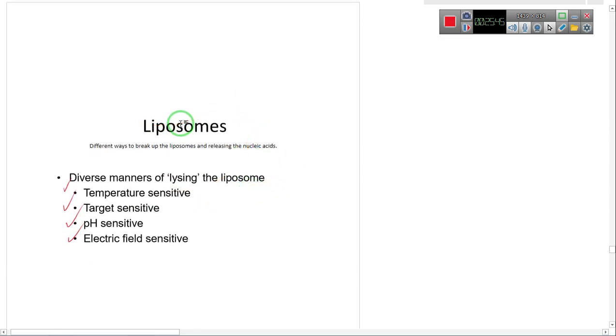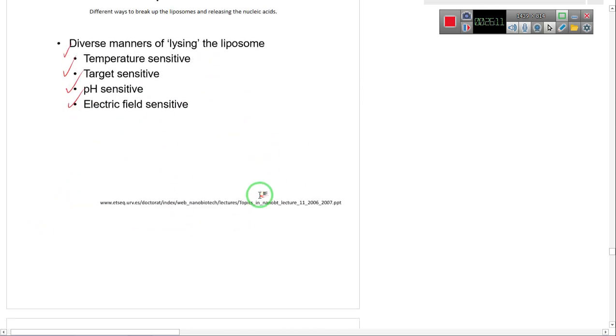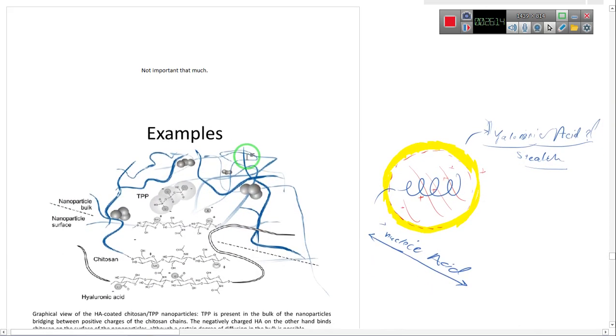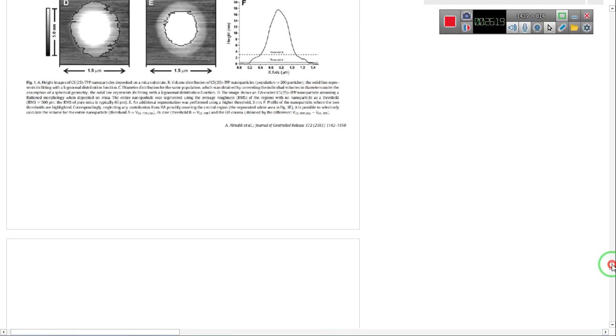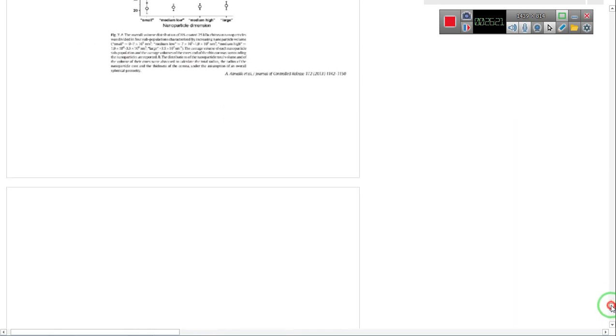And the liposomes can release the nucleic acids. The release of the nucleic acids can be triggered by temperature, by getting to the target, by changing the pH, or by applying an electric field. So these are different ways of releasing the nucleic acids. And we can stop here because the other things that we have are not that important.